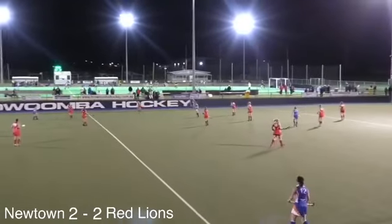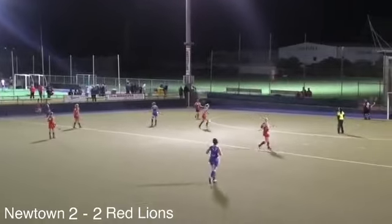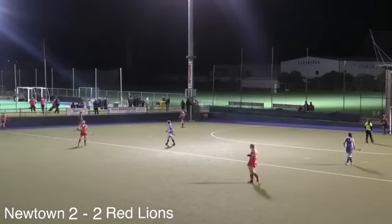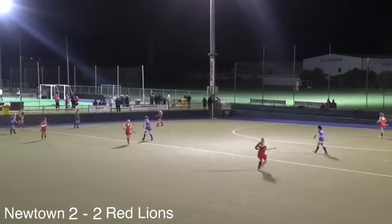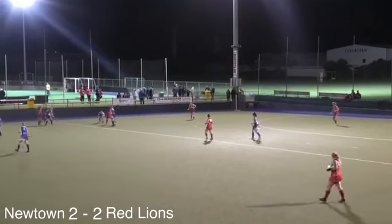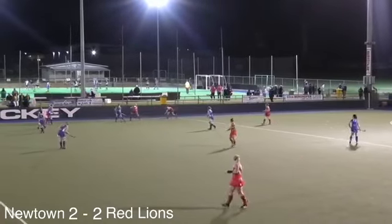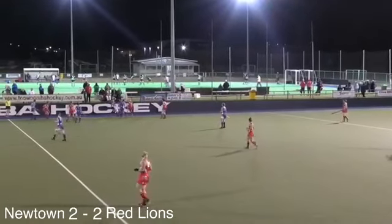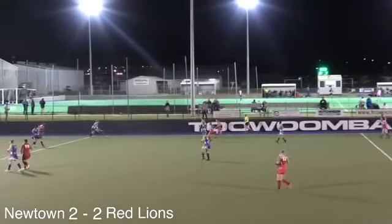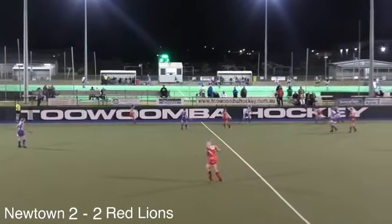Again, just letting them set up there. Currently, we only have 2 Newtown players higher than the ball. And because of that, we've had a turnover. I actually had to count the players before. It's like Red Lions look like they've got way more players. It does seem like Red Lions have more players on the field at the moment, doesn't it? Newtown press just giving Red Lions something to think about there. Well picked up there. But again, just putting the ball back down in the same pocket that we just came from. Not really changing anything up.